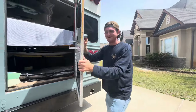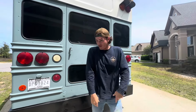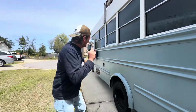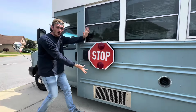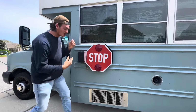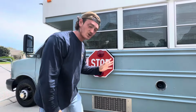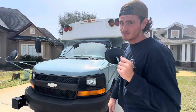All right, cool. Well, there's more. But wait, you thought that was cool? There's more. Come on. This is my favorite part. Oh my god. All right. Ta-da! A working stop sign still comes out, lights up and everything. I'm gonna use it with so many people this summer. It's brand spanking new under the hood. You're just gonna have to trust me because I don't feel like popping it open right now.